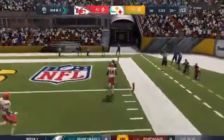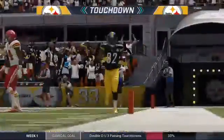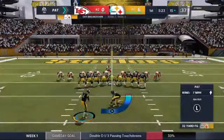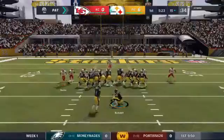And a throw right sideline is complete. And into the end zone. Touchdown, Pittsburgh. Excellent start there. First drive of the season. Big-time success putting it in the end zone.